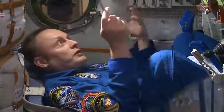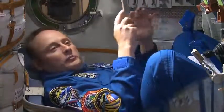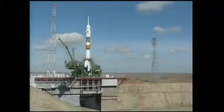So, oh my goodness, it's going to happen, and then you hear a few thumps or bumps outside as the gantry moves, and you're standing there all by yourself, and then you can feel the vibration of the engine start to launch. And then the beauty of it all, 8.5 minutes later, you're in orbit. It's that fast.